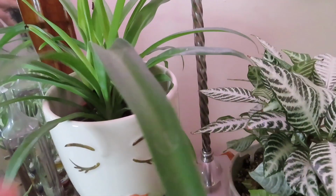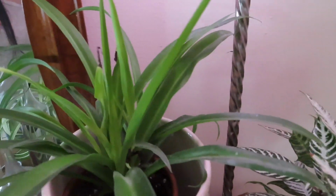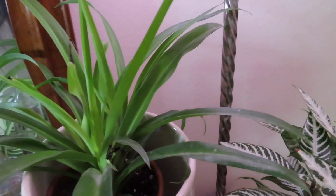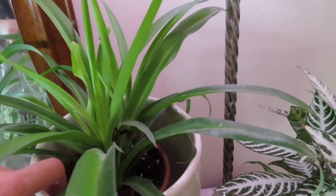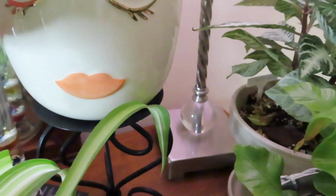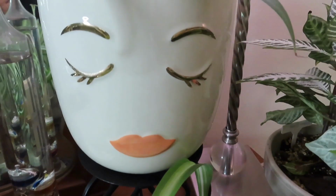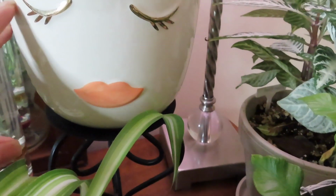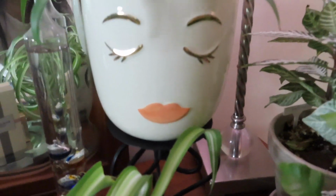So here are my spider plants, and they're growing really nicely in this corner. There are some brown tips from when I first got it, and I think because I repotted it, it didn't like that. But now I can see the new growth here that's really growing healthy. I got this pot from, I believe, Marshalls. Yes, I got this from Marshalls, and I really like it. It's a sad looking pot, but I don't care. I just like the way it looks.